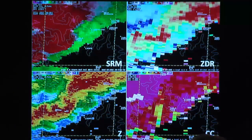Yeah, so maybe even some wind. So if we jump over to dual pole now, I'm just going to focus in on that velocity couplet. And what I would look for that would tell me that I've got a debris signature is, first off, I'm going to look at correlation coefficient, the product here in the lower right. I'm going to look for very low values of correlation coefficient or a local reduction in correlation coefficient. And that's because if I've got debris being lofted, it's not going to have any high correlation.